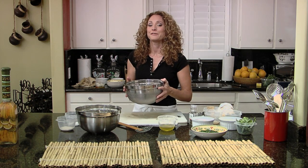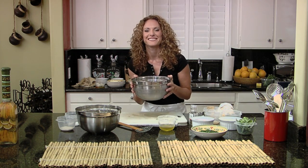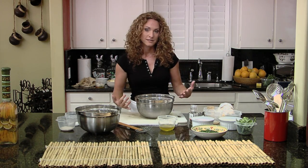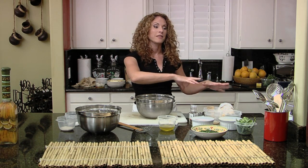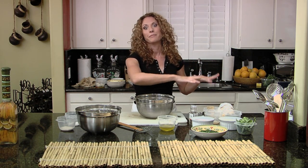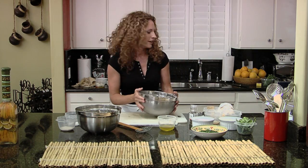Now on to the haricots vert. I'm so excited, I can barely stand it. So right now they're still sitting in the ice bath. The cooking process has been stopped, so we need to reheat them with all the flavors we've created in the pan with the almonds and the garlic and the butter and the salt. I'm so excited.